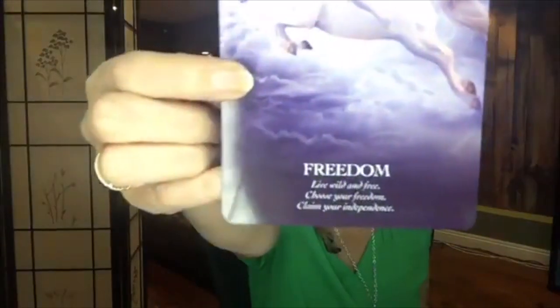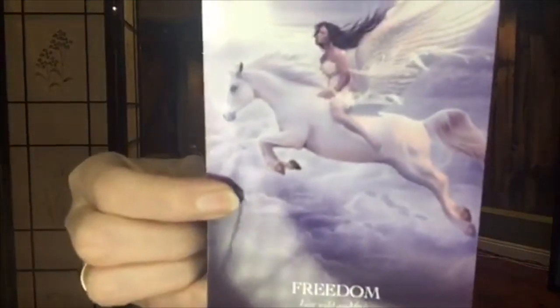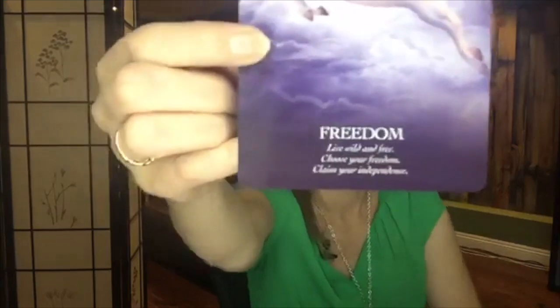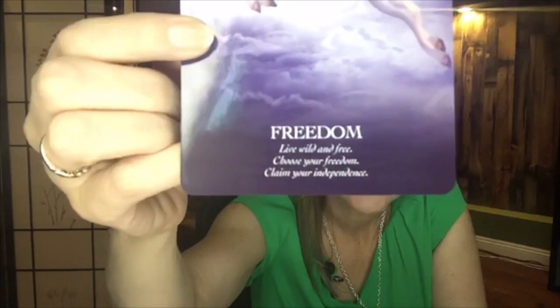Do you guys remember why I said, when I said, let's do one for abundance, I said because abundance provides what? I said freedom, right? That is our Coalescence card. Oh, it's crazy. You can't write this. You just can't write this. So, freedom. Live wild and free. Choose your freedom. Claim your independence.